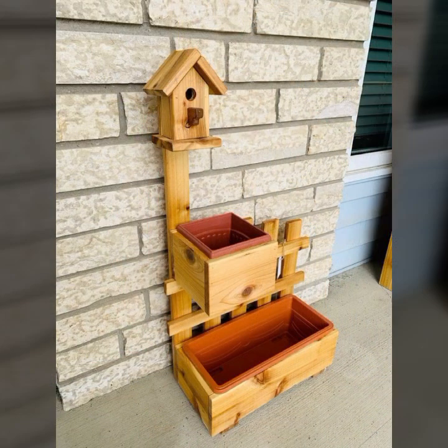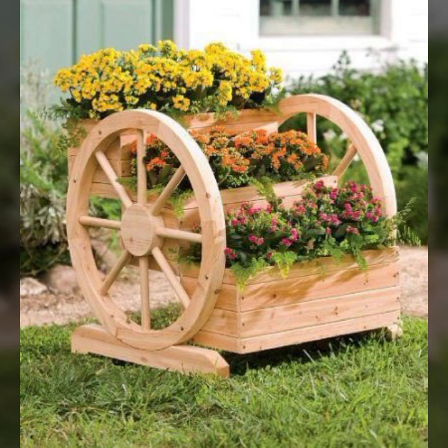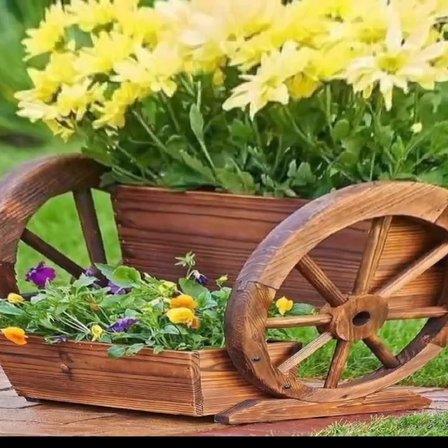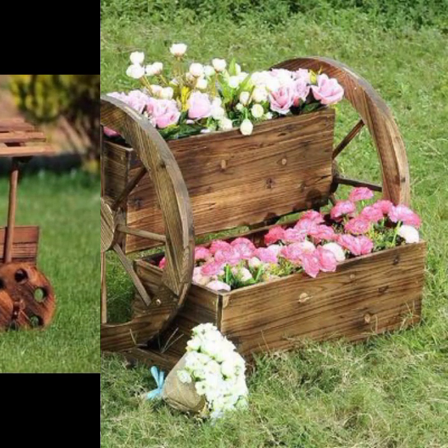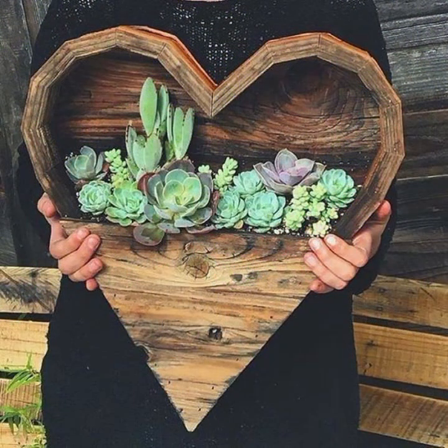If you want to buy these very beautiful wooden projects, then I will tell you some website names like AliExpress, eBay.com, etsy.com and Amazon. You can easily buy these very beautiful wooden projects on these websites at a very reasonable price.